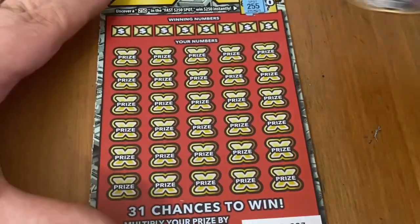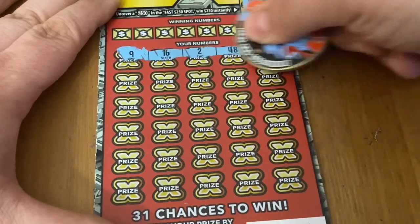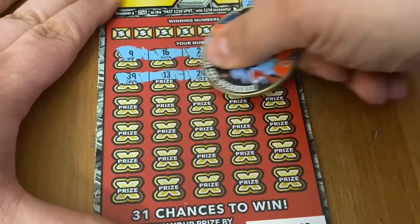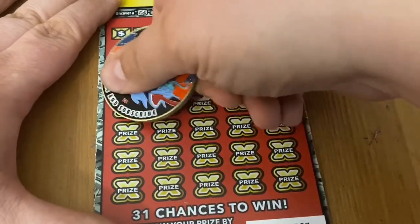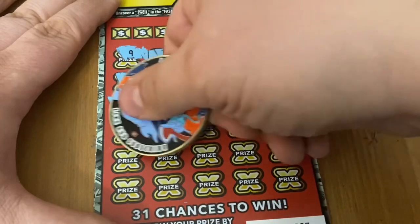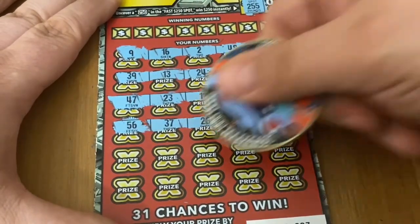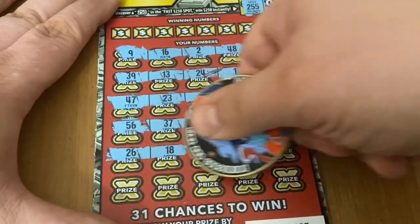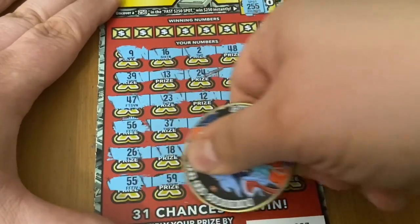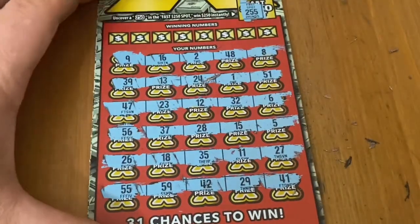255, no win there. Come on, multiplier. Where are you hiding? Are you on this ticket for me? All numbers, let's see if we can match again.